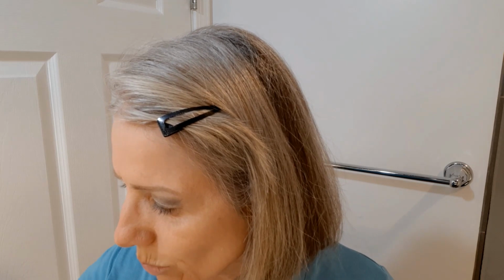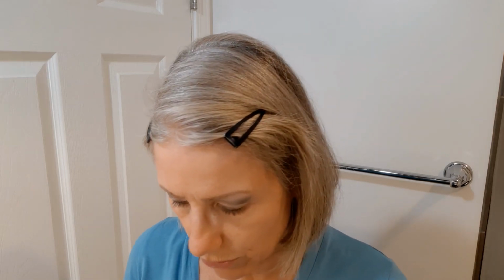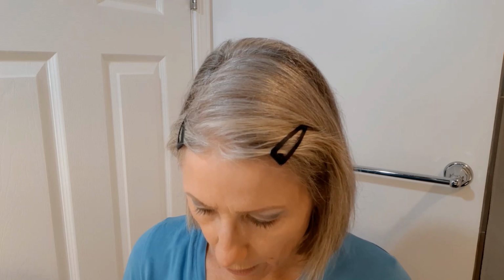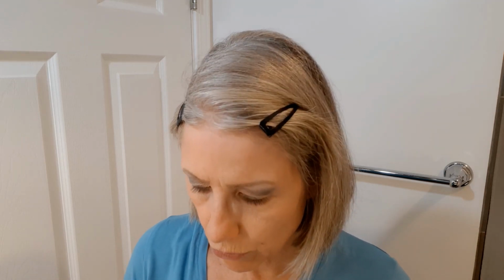All right, and now I'm going to use a little bronzer. I know we're coming into winter time here just a little bit, but I'm finishing up this Heat Wave bronzer. I'm getting down to the bottom of a lot of my makeup. I've been really intentionally trying to use my makeup up.